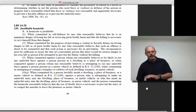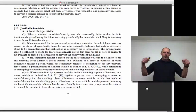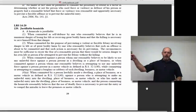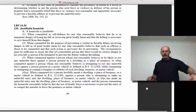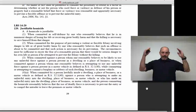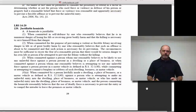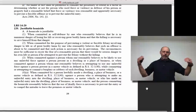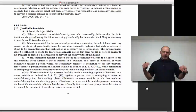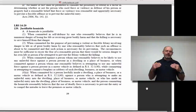Now let's define great bodily harm. We know what losing life is, and it's imminent danger. So let's start with imminent danger. That means right now this is occurring. Not tomorrow, not in a couple minutes even, not in a half hour, an hour. It is an immediate danger. It is in front of me right now, and my life is going to be taken from me. So homicide, that means the killing of another person is justifiable when imminent danger is present, or the threat of imminent danger of losing life.